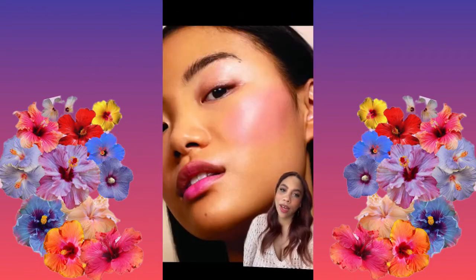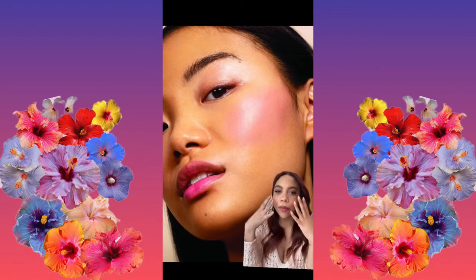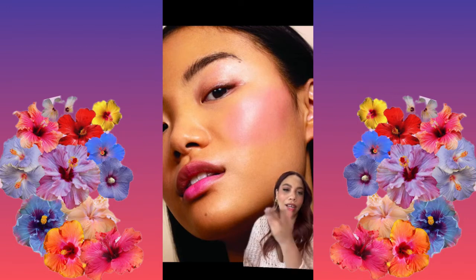And last but not least, I do think we'll continue to see draped blush, but I think we'll see a little bit more of a shift towards applying blush a little bit lower, more towards the apple of the cheek, so you have more of a sun-kissed, very natural blush moment.